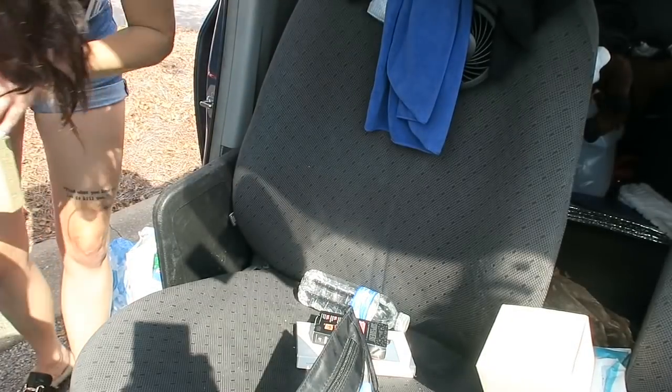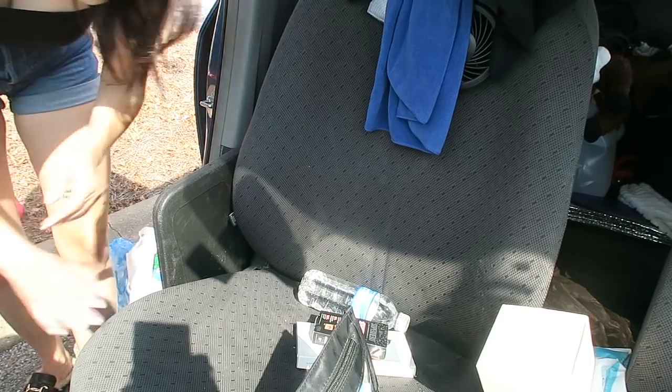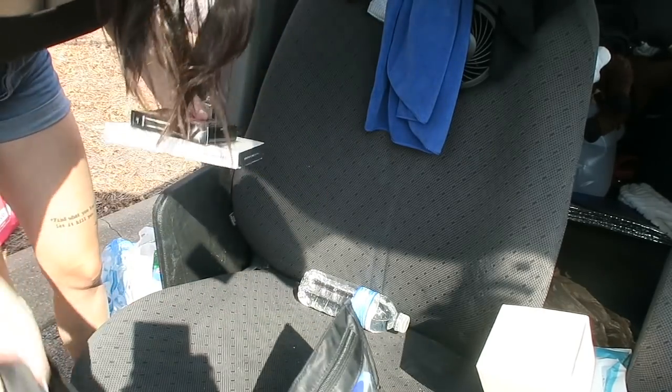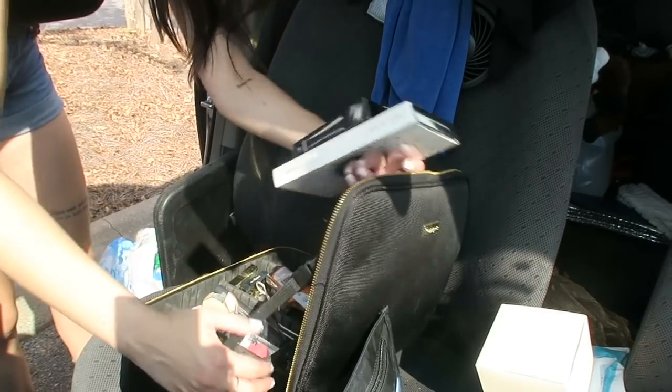Here's my devotional that I keep here in the door. Here's some makeup. My makeup bag, I talk about it all the time. I love it, I love it, I love it.